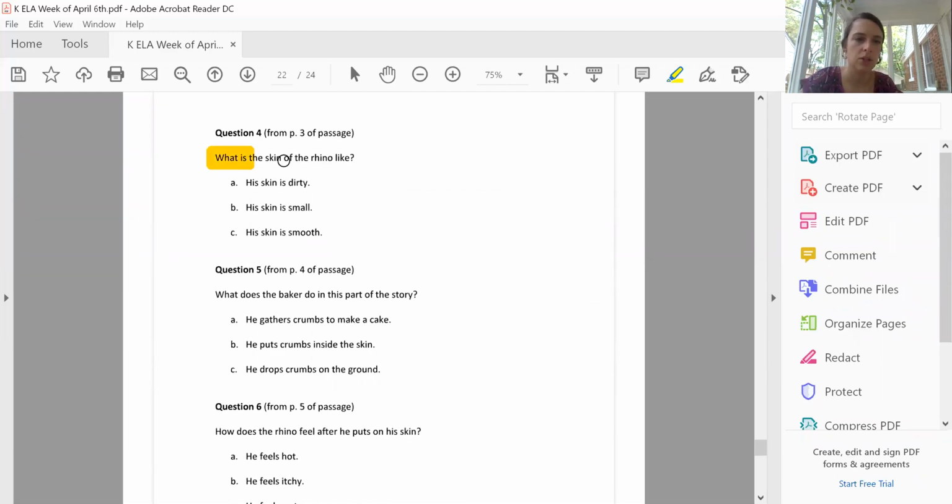Question 4, this comes from page 3. What is the skin of the rhino like? A, his skin is dirty. B, his skin is small. Or C, his skin is smooth. So look back at page 3. And what does the story tell us? What word did they use? Is his skin dirty, small, or smooth? Look, then write your answer.